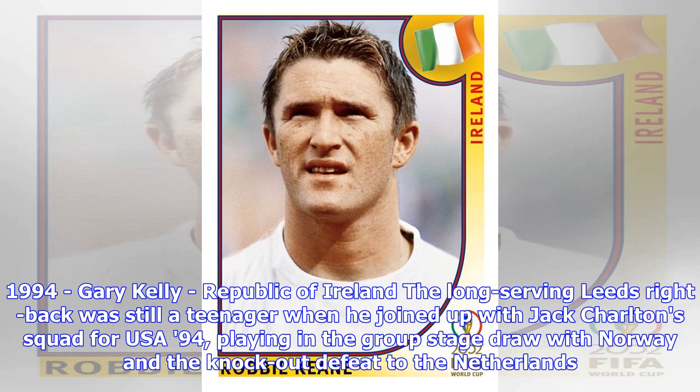1994, Gary Kelly, Republic of Ireland. The long-serving Leeds right back was still a teenager when he joined up with Jack Charlton's squad for USA 94, playing in the group stage draw with Norway and the knockout defeat to the Netherlands.